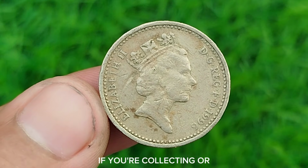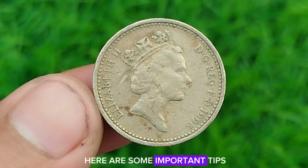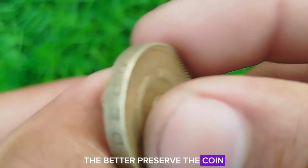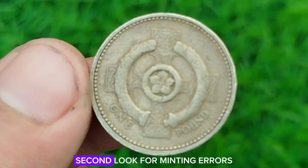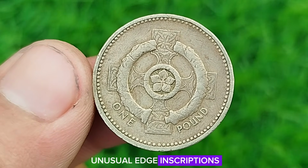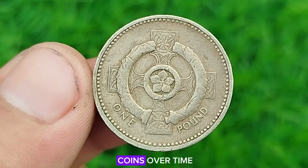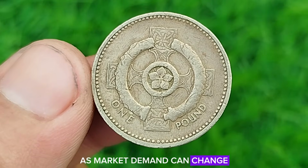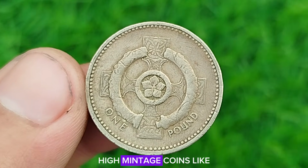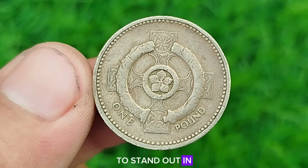Tips for collectors. If you're collecting or planning to invest in coins like the 1996 £1, here are some important tips. First, always check the condition. The better preserved the coin, the higher its potential value. Second, look for minting errors, such as misstrikes or unusual edge inscriptions, as these can significantly increase value. Third, consider holding on to coins over time, as market demand can change. Also, remember that not every old coin is rare. High mintage coins like this one require exceptional condition or unique features to stand out in the collector market.